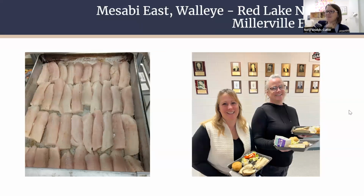And then this is a little bit of a cheater, because technically it would be a protein, but I think it's something many of us don't think of first with protein. Mesabi East did walleye, and to Emily's example, they also used local butter, which they added citrus to, to serve with citrus butter. One cool component, you can see there was a news story on this one for Rachel and Mesabi East. They had students who helped take the Y bones out for school food service staff. So just some creative ways.